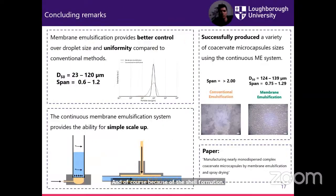To conclude, membrane emulsification not only provides a more energy efficient process, but also better control over droplet size and uniformity compared to conventional methods. We've seen that we can produce emulsions with a droplet size varying between 23 and 100 microns and a span varying between 0.6 and 1.2. We've also seen a simple scale-up of the emulsification system, going from the dispersion cell with a very small volume to the continuous system at very high production rates.